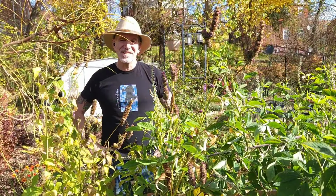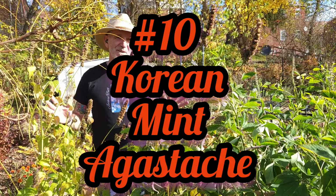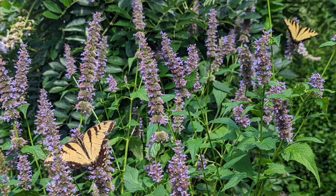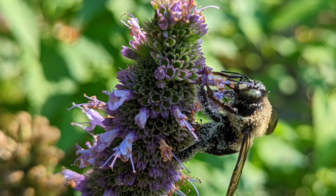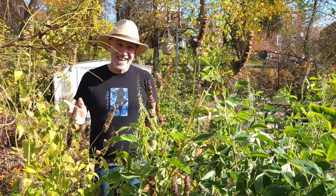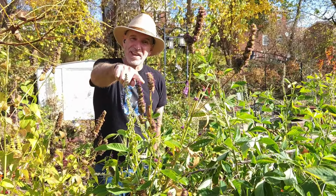Okay, coming in at number 10 on my list is Agastache. We have a large one growing right here. This one is Korean mint Agastache, and it has been blooming for months. It is just coming down to the end now. There are still some pollinators on here trying to get at some of the tiny little blooms. And actually, what a great time to record this. We actually have a praying mantis on this one. Just amazing. This plant has been blooming and blooming. So many pollinators on this plant. Hang on, praying mantis, hang on.